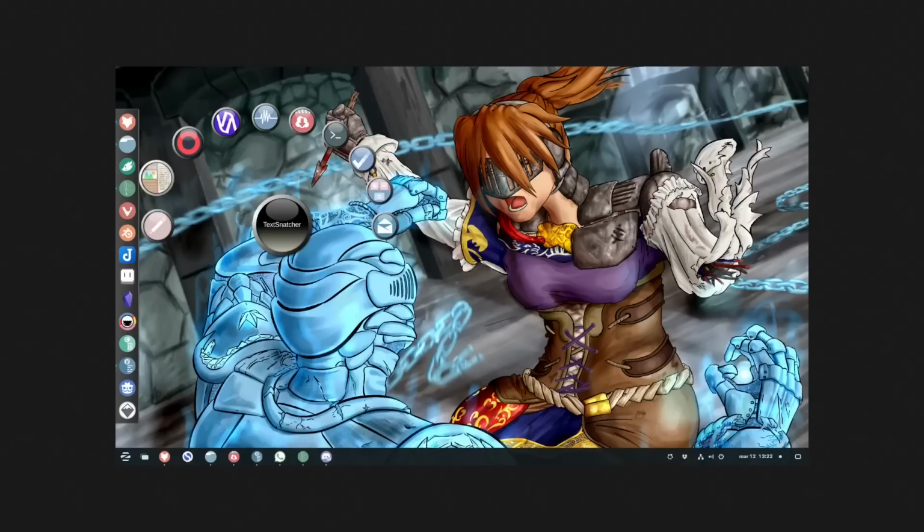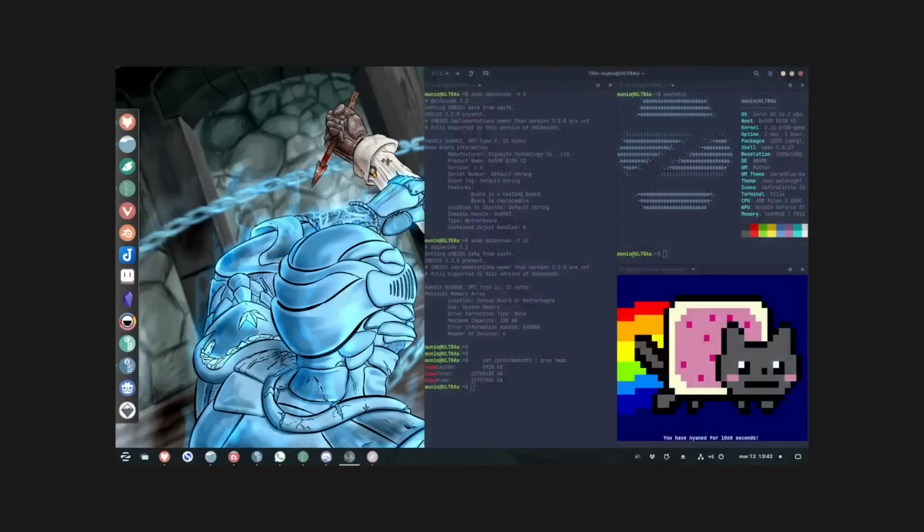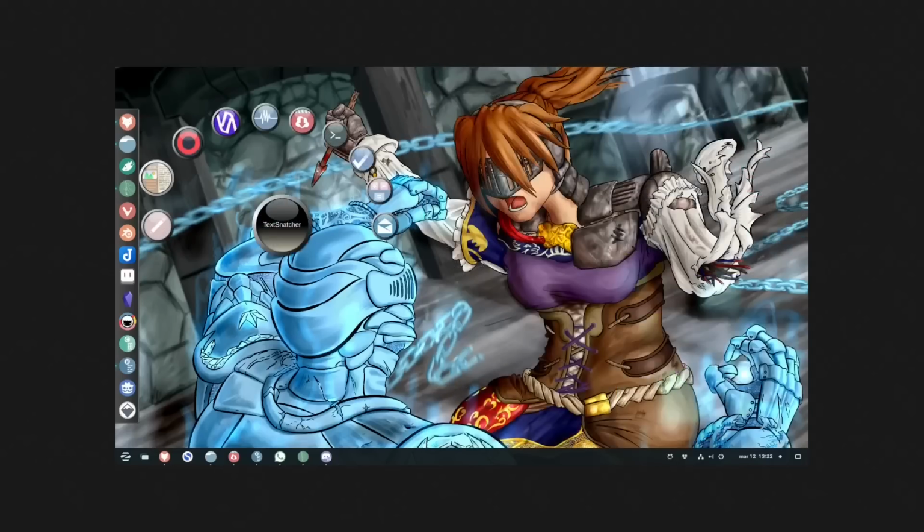That's the first screenshot. And he does have a second screenshot right here. I really like this look. I like the way it's set up. I like the fact that he does have a bar down here, and then he also has a bar that pops out over here. So I think that's a really nice setup. What do y'all think? Let me know about it in the comments below.